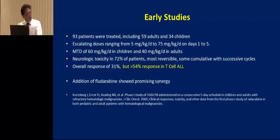So very early studies with this molecule, 93 patients were treated, adult and pediatric, escalating doses as we do with the first phase 1 studies, which showed significant neurological toxicity, but overall response in this very mixed group of patients showed 31% response, but 54% response in that group was in the T cell group, which basically raised the whole question: is this a promising new agent for T cell?